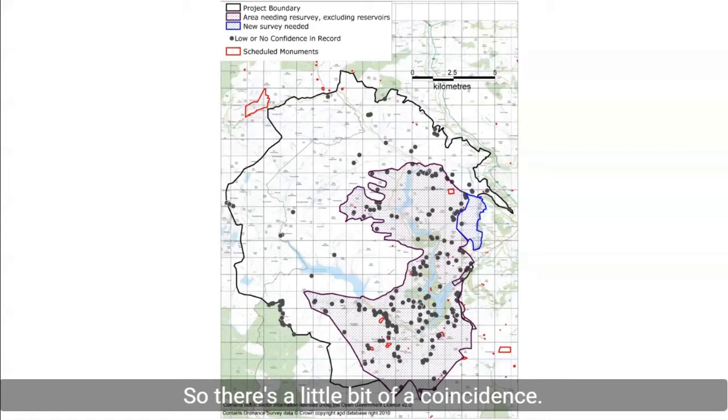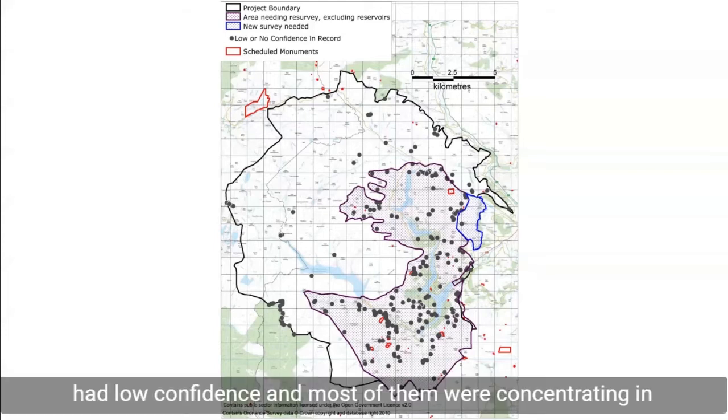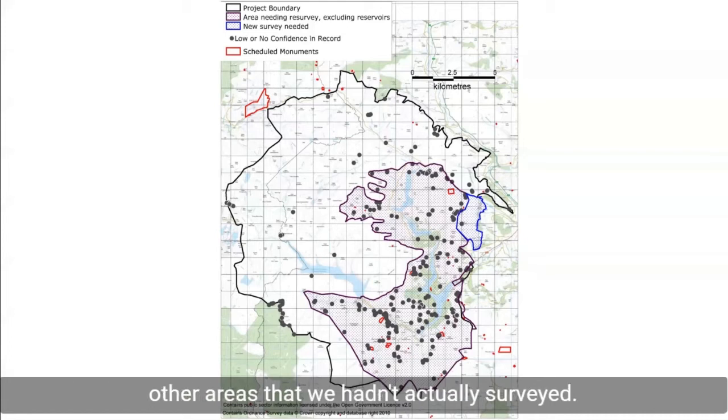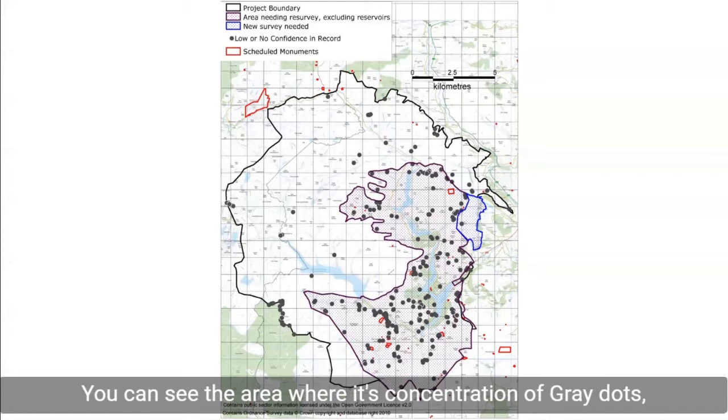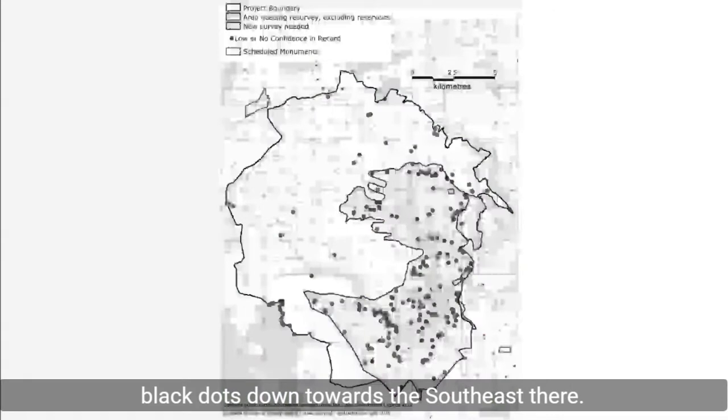It is a little bit of a coincidence, I feel, that in the areas we surveyed we found very few with low confidence, and most of them were concentrated in other areas that we hadn't actually surveyed. But actually there's a very good reason for this, and it's to do with the timing of when they were done. You can see the area where there's a concentration of grey dots, black dots, down towards the southeast there.